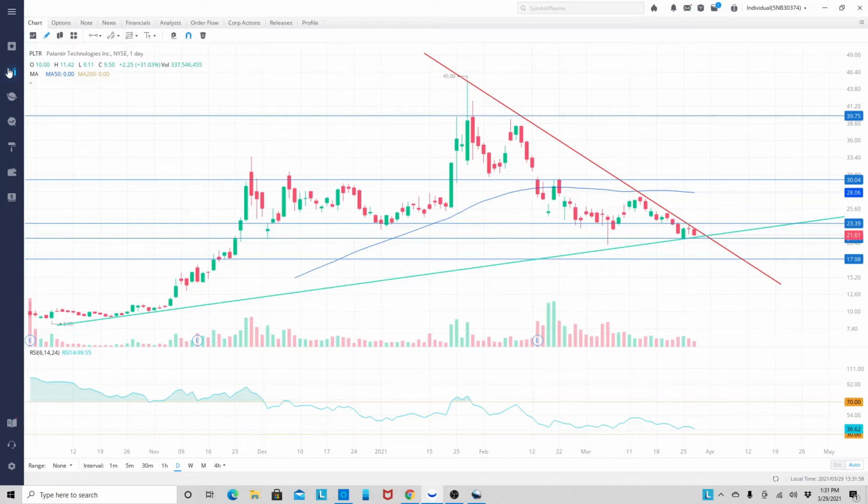Today they are down 96 cents, which is 4.27% today. And they've been really getting hammered lately. You could see on the chart here, I've got it all laid out. I'll explain what I have laid out.